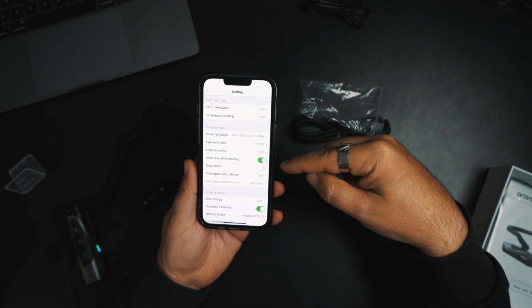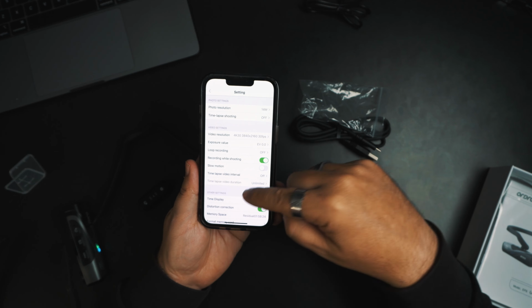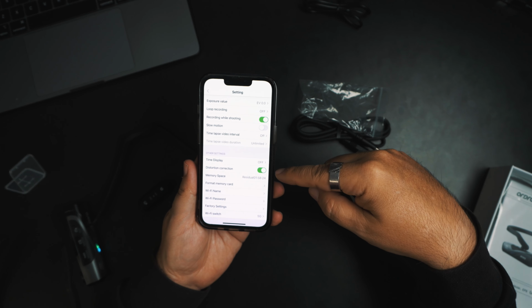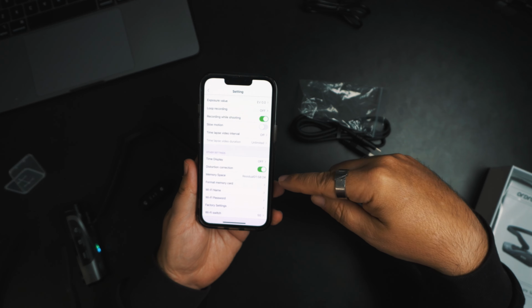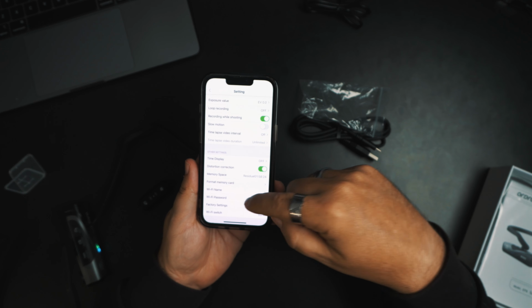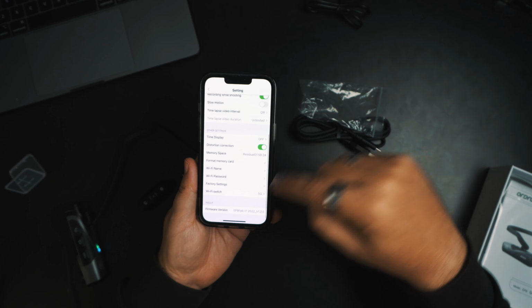If you want loop recording, slow motion, time-lapse, time display, of course I would want that off myself. Distortion correction is on. Memory space, format the card, Wi-Fi name, passwords, factory reset, etc., and your firmware. So it looks like everything is up to date, and that's kind of it.